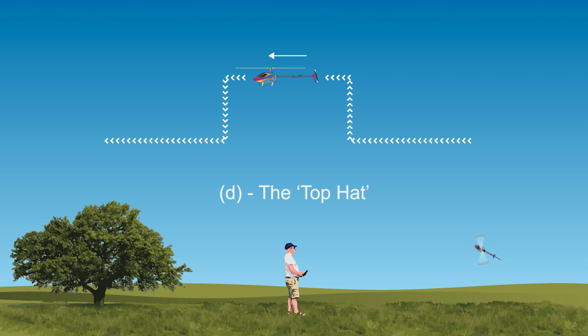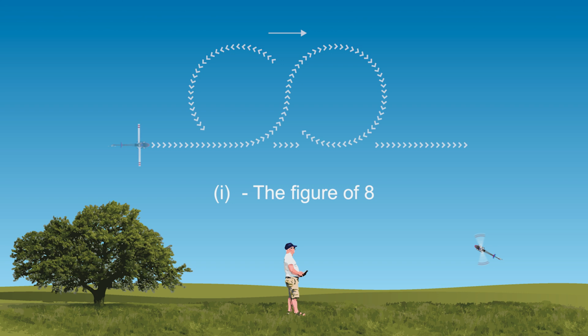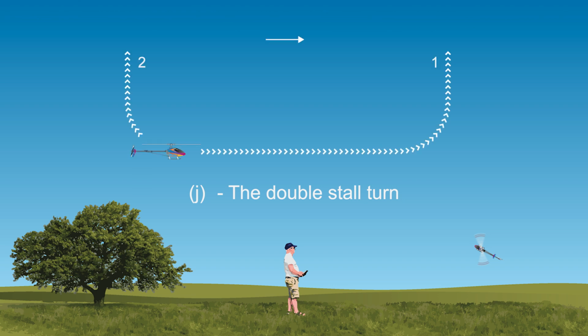Manoeuvre D, the top hat, the examiner may request the candidate fly the manoeuvre from the left to right or right to left. Manoeuvre I, the figure of 8, the examiner may request the candidate begin their initial run-in from either the left or the right. And Manoeuvre J, the double stall turn, the examiner may request the candidate to begin their initial run-in from either the left or the right.